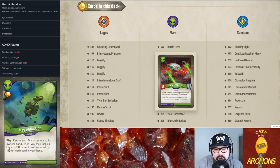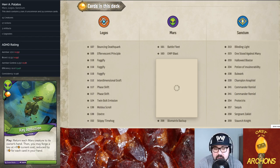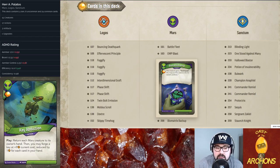And Yxilx Dominator, I think is how you pronounce that. Just a big beast of a creature that has Taunt, along with Champion and Alpha, to kind of keep your creatures on the board a little bit longer. And a Biomatrix Backup, which again is another piece of the puzzle that allows you to potentially archive a card.